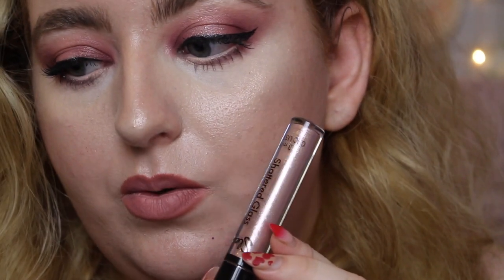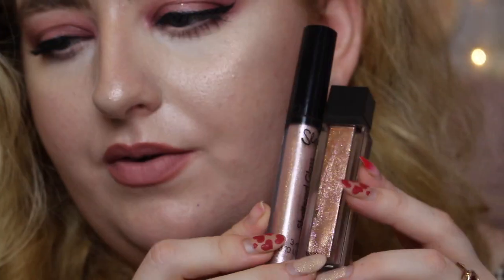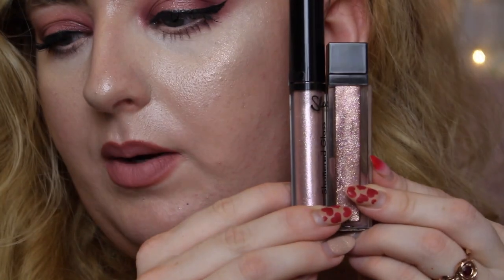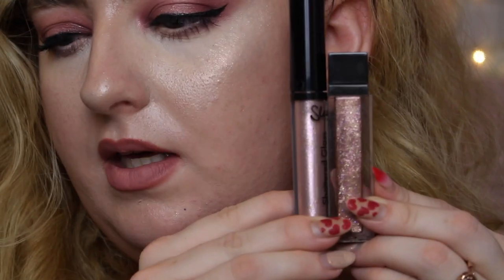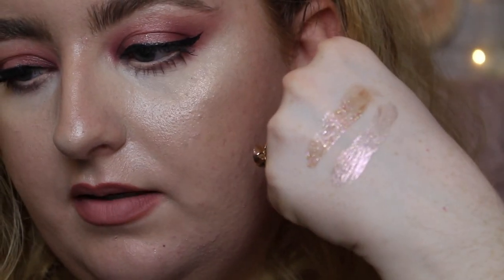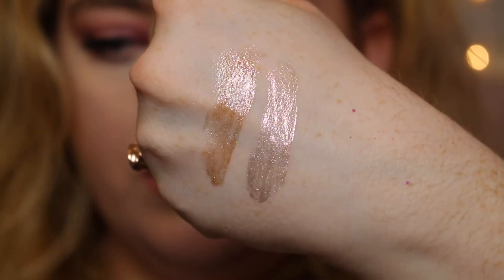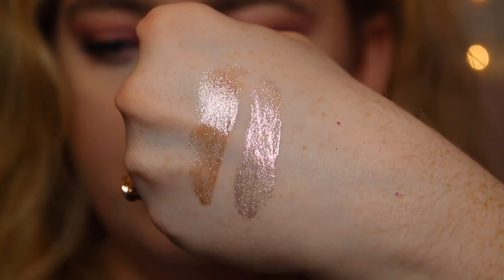Again, it looks so pretty and they look very similar. I don't know if the camera's gonna be able to pick it up. The only thing that's kind of different is the Jouer one is maybe slightly a bit chunkier. I'm hoping it's gonna give the same effect. So let's just swatch this next door. Ooh, very similar applicator to the Jouer one. Let's just swatch this side by side. Ooh, this kind of feels cooling. So swatch the Sleek one is a lot lighter, but look at them side by side. They look very, very similar. As I said, I think the Jouer one has the tiniest bit more of a chunkier glitter in there.